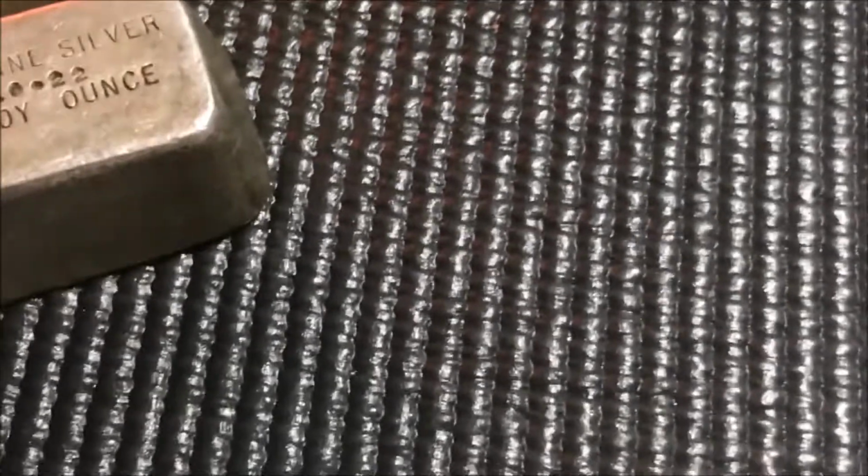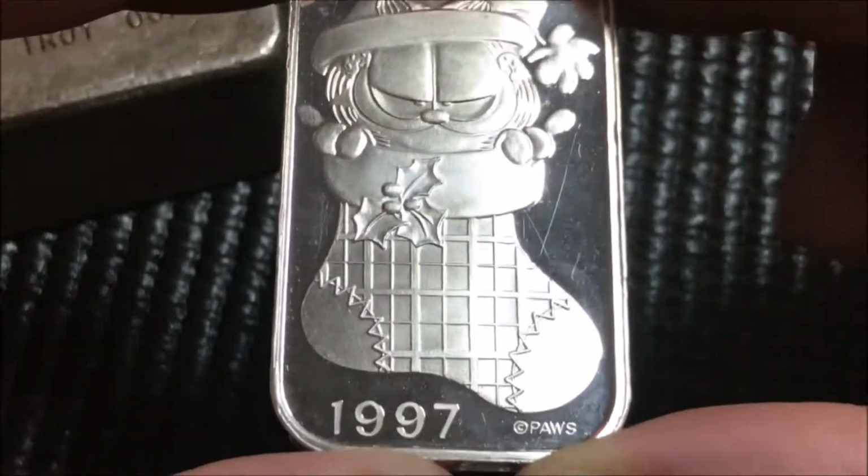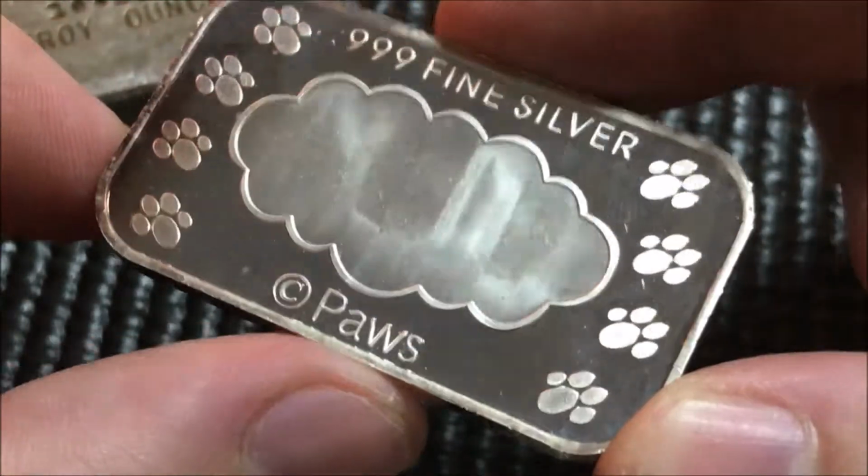I'm going to go ahead and set this down because I got a couple more pieces I'm just going to bring up to the camera so I'm not making everybody dizzy. This bar right here I thought was pretty cool. It's a 1997 Garfield bar. This one was a raffle win off of Instagram.